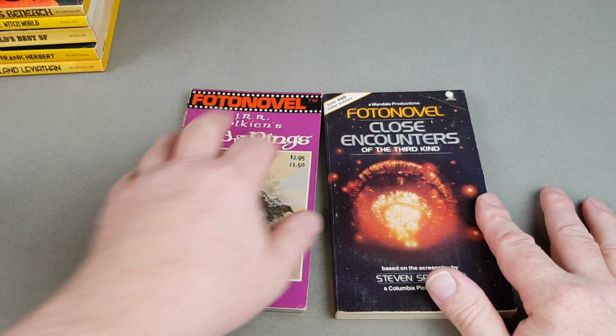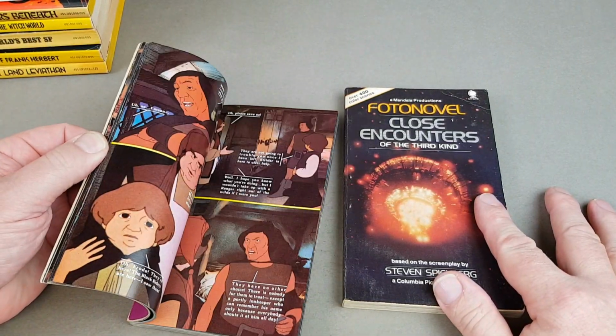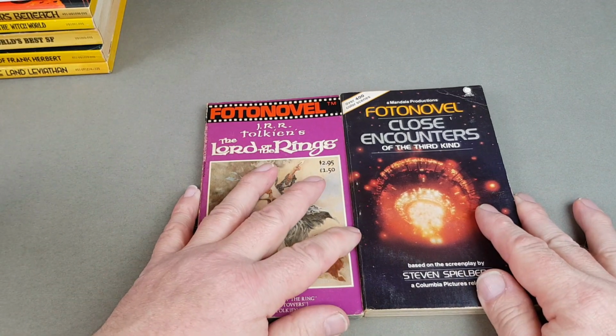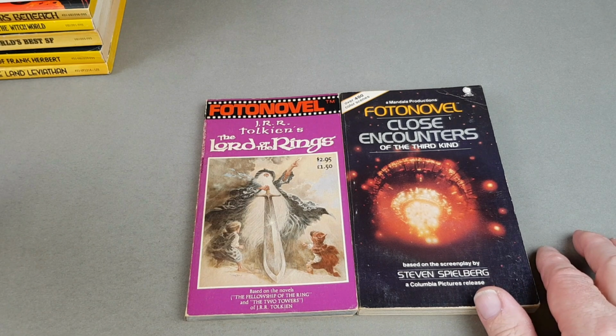This was always one of the most collectible ones. It's for the original 70s animated version of Lord of the Rings. Gorgeous film, and it's a shame they never did the full trilogy. I still really like it. And obviously Lord of the Rings collectors are after that particular one, so that can go for a few pounds.